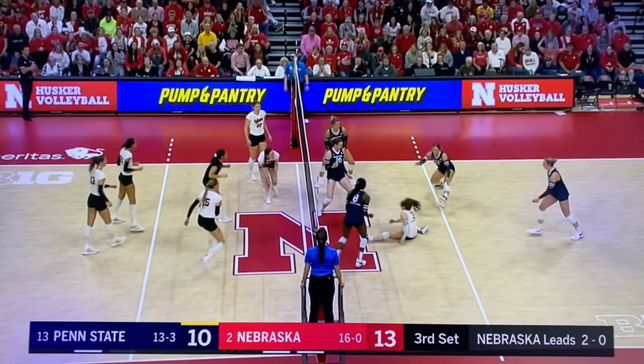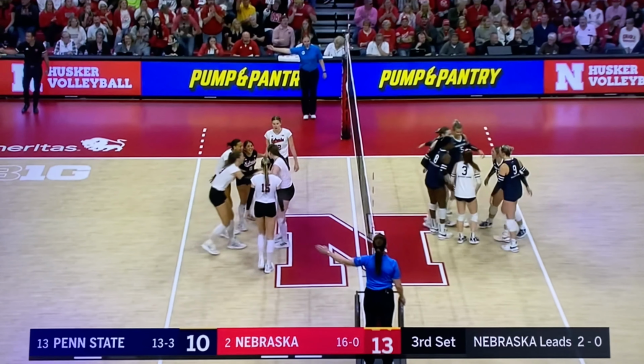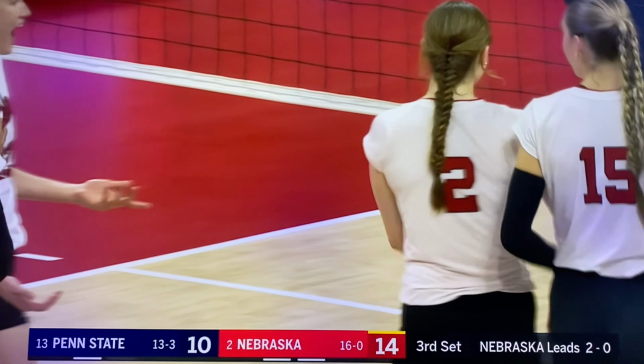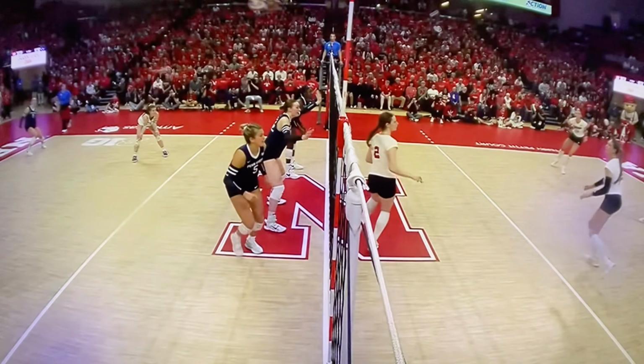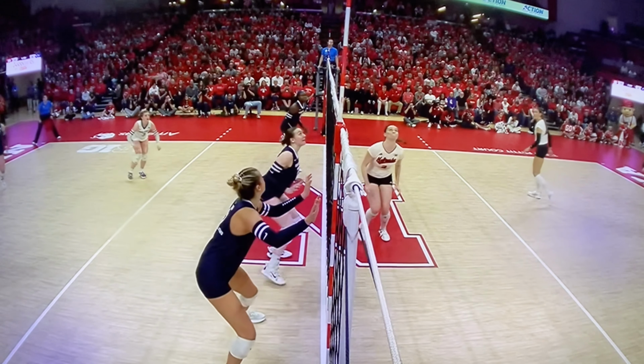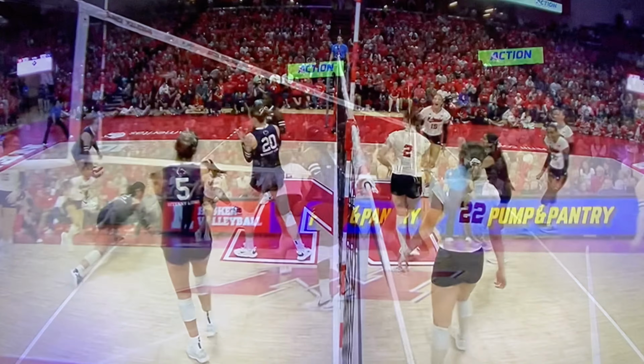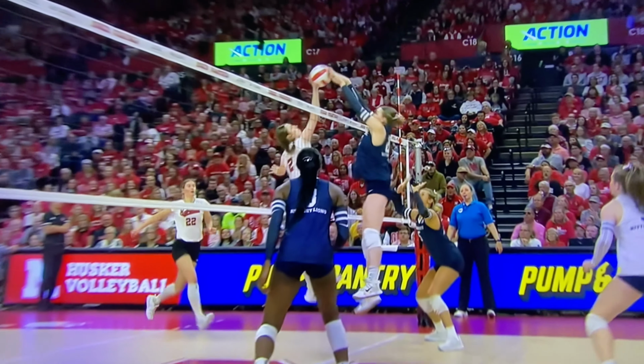Another overpass. That time, the just won again by Bergen Reilly. She's done that twice in two minutes. One-handed for Bergen Reilly up front. So much strength and grit every time she goes up. Check this out. One-handed against one of the best blockers in the Big Ten. Setter gets it done.